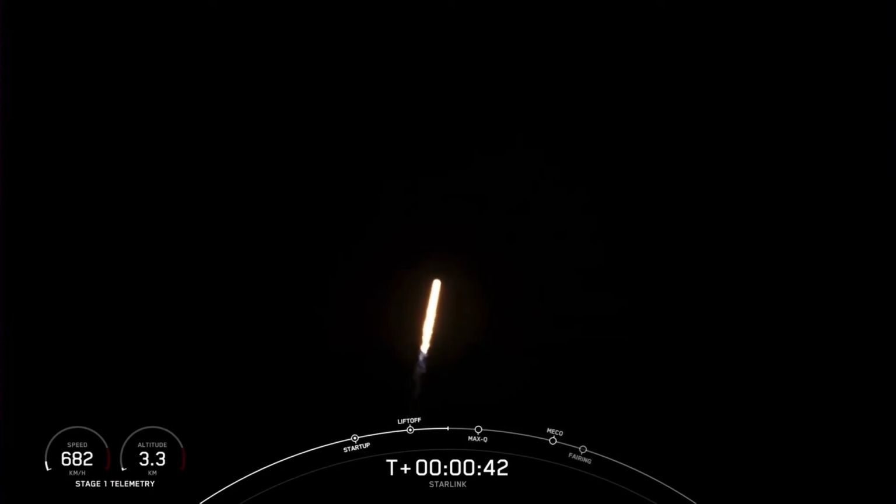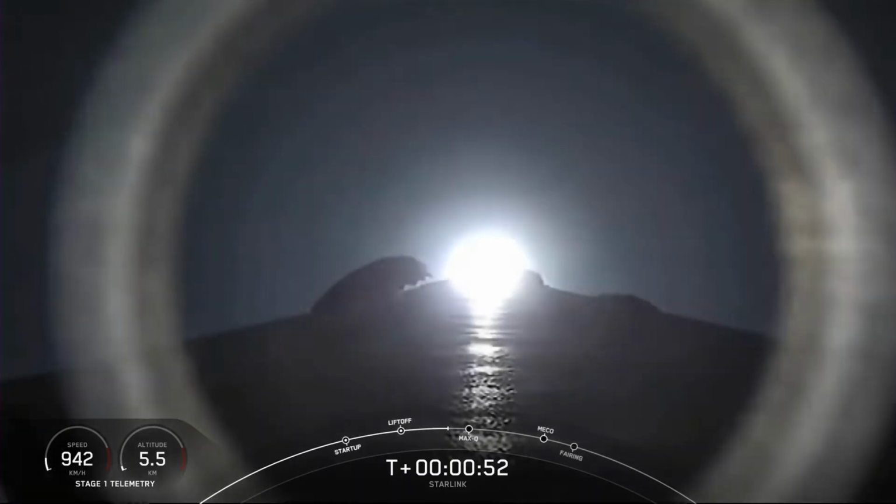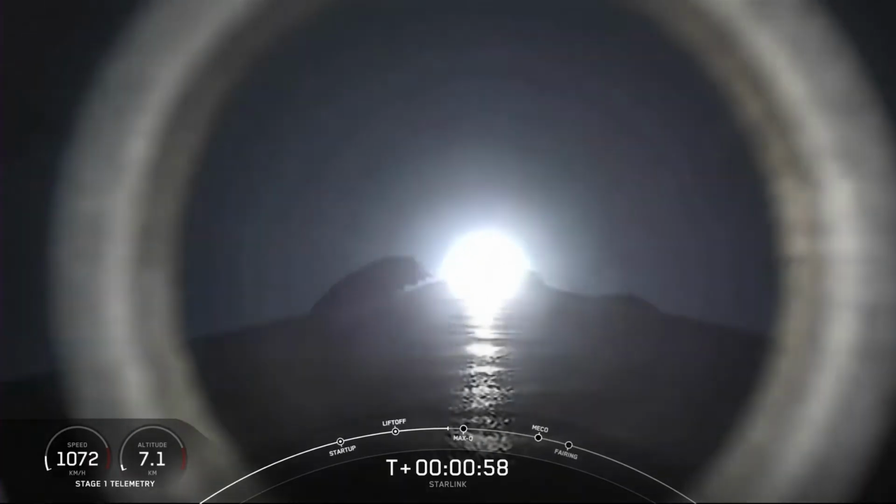All right, Falcon 9 has successfully lifted off from Pad 40 at Cape Canaveral Space Force Station, carrying yet again another stack of 60 Starlink satellites to orbit. Just moments ago, we throttled the engines down in preparation for Max Q. That's the point of maximum aerodynamic pressure, occurs right after we go supersonic. After this point, we're then able to throttle the engines back up. That call is just about 10 seconds away.